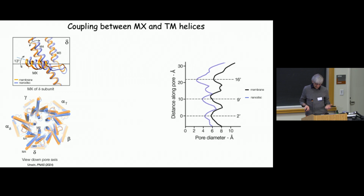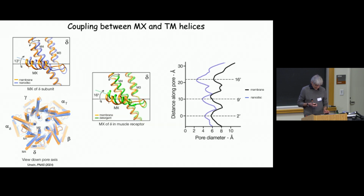Of course, these changes make the pores totally different. In the membrane, it's a wider pore, but still narrow enough to stop the ions going through. And in the nanodisc, it's a very contracted pore. If you compare it with a muscle structure, the muscle structure is more tilted, and the pore is more closed.